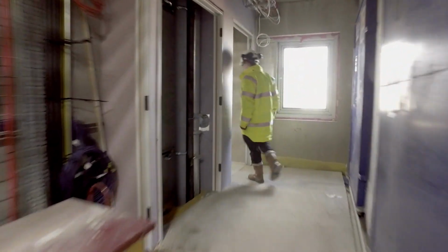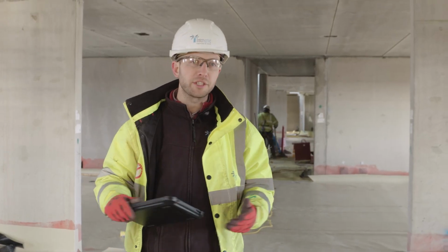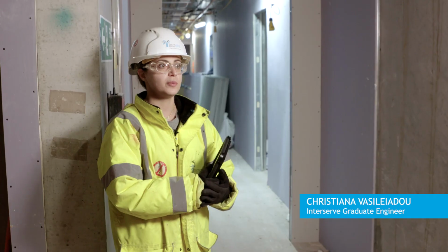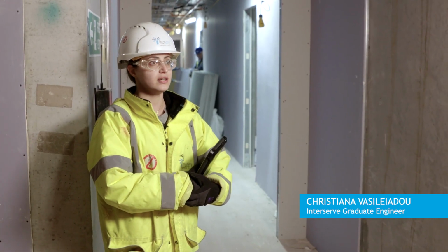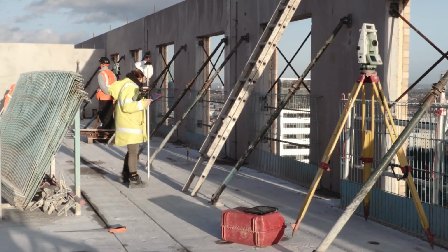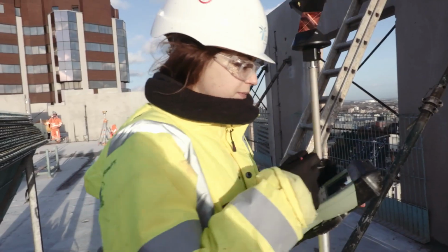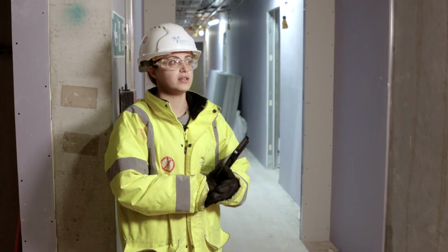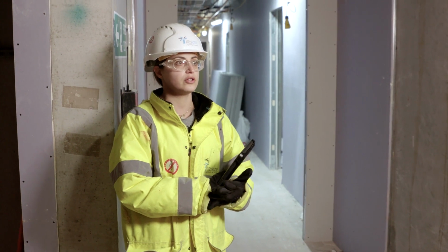Interserve take on a number of graduates. We've got a graduate on our site, Christiana, who's been a great engineer here. This is one of the first jobs after I finished university. I worked in this job as an engineer, mainly with the frame and the precast structure. Check if the levels are right, the position of the walls, if they use the right grouting, if the concrete is in the right place, the rebar, anything that has to do with the structure basically.